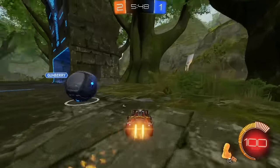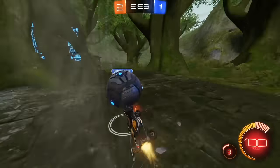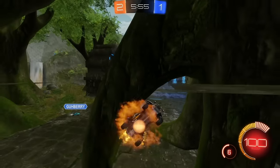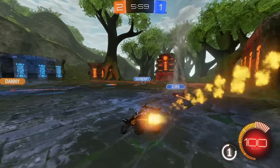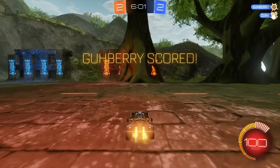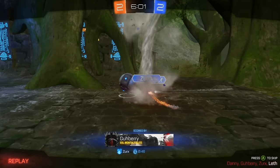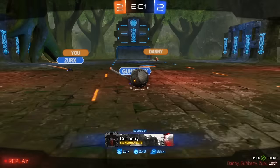I got it. Zerks, I need some help. Where are you? I'm coming. What? I just got sent to the tree. Sketchy. What is happening? I'm stuck. Oh, I'm in the tree. No. Let's go. Dude, what just happened to me? I'm so mad. Look where I got launched. Look at me in the tree. You see me back there? I don't. That was me.